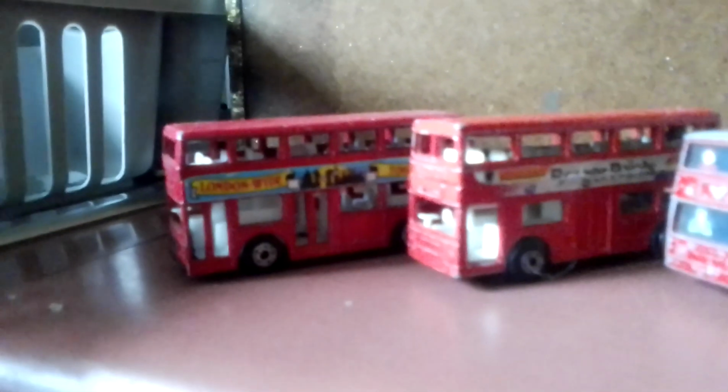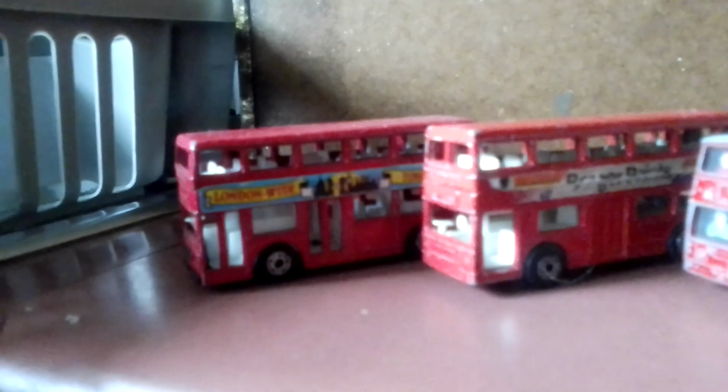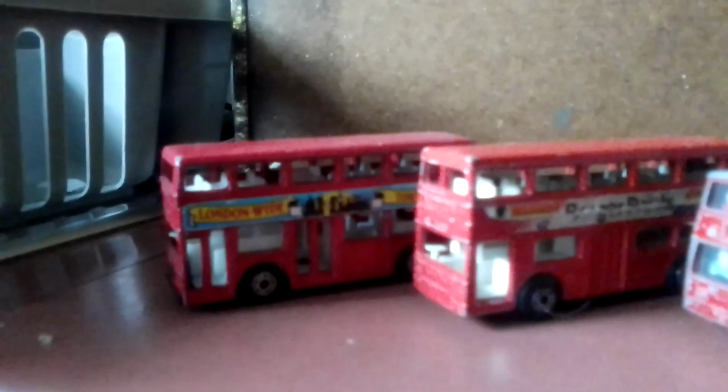Right, so the next bus I'm just going to show you is a Greyhound bus from years ago. I remember these buses when they were around. Remember these buses? They were around in the city in Melbourne years ago. They were called the Greyhound bus. The camera's not very good at filming these buses, but yeah.